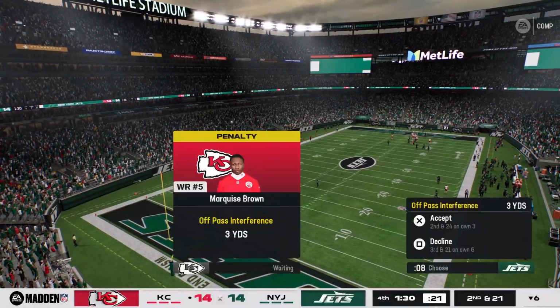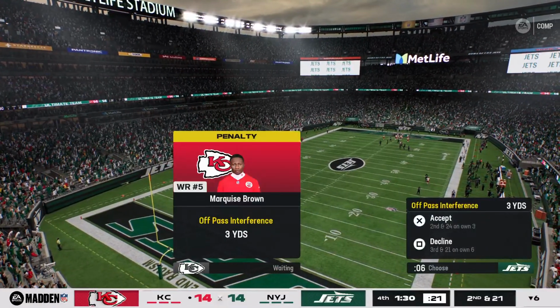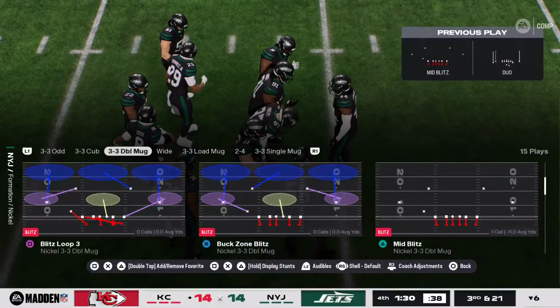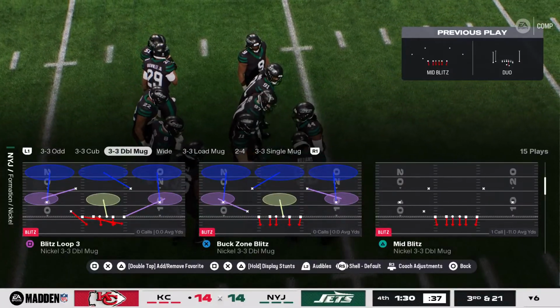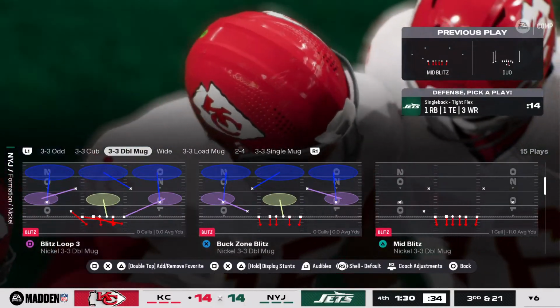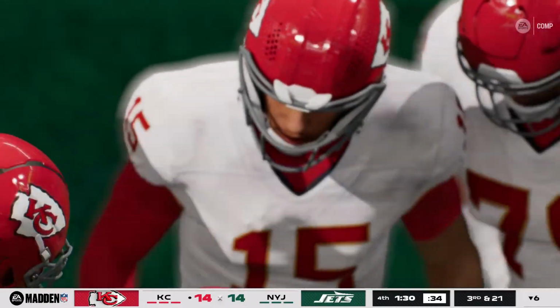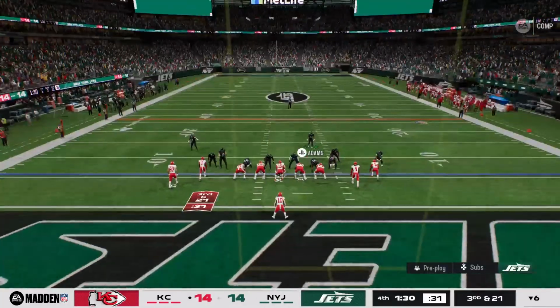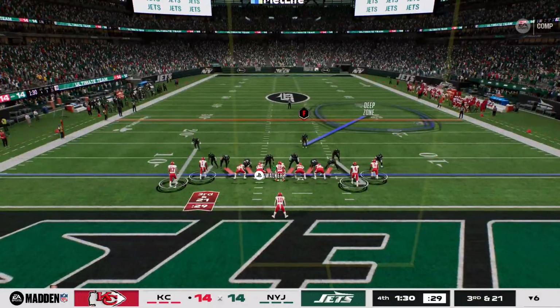But there is a flag down. Let's see what that's about. And they will elect to decline the penalty. Everything turned out the way they wanted it to. No sense in even having to take that one, hence the decline. This crowd turning up the decibel level. It's 3rd and long.